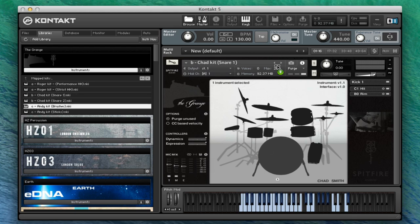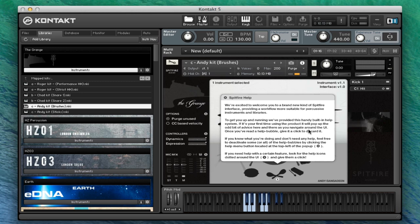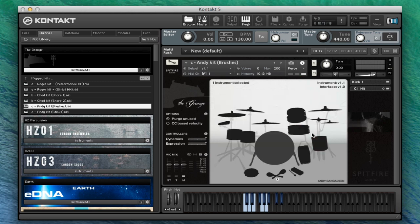Let's jump into Andy's brushes kit. You'll see that the mic mixes for Andy's kit are slightly different. This is to reflect the slightly different stylistic aim of this kit, but also the naming is slightly different. So it's super tight, tight and mid. So let's just check those out.